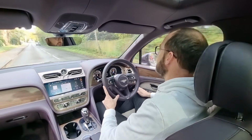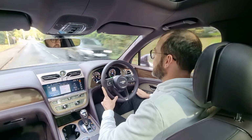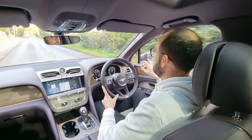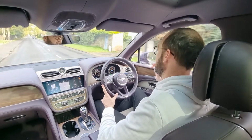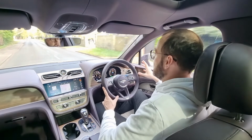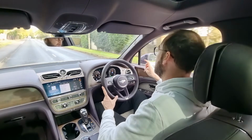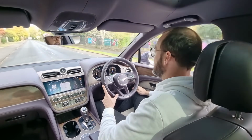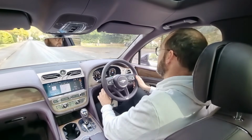It's really, really good. Other bits for long journeys, this is fitted with the Naim for Bentley audio, just over £7,000. If you get in this car, tick that box. It's a really, really impressive sound system. I was impressed with it on the standard Bentayga when we had that three or four years ago. It impresses in here as well. Really, really good bit of kit for the long journeys.